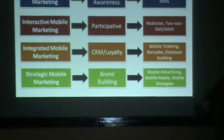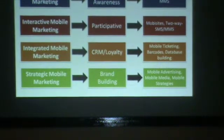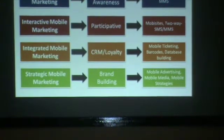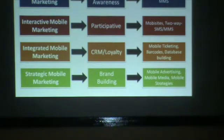Let's assume you started a new brand, whatever the brand is, and you had access to, there were no technological barriers, there were no media barriers, you could have access to 36 million people. What would you do with that? How would you use this? What kind of strategy would you implement?